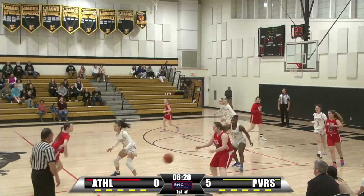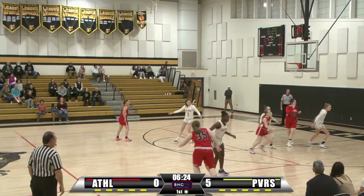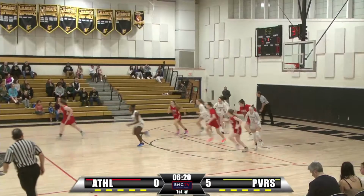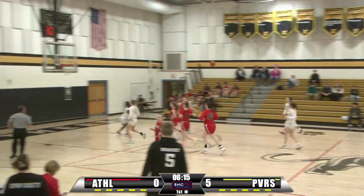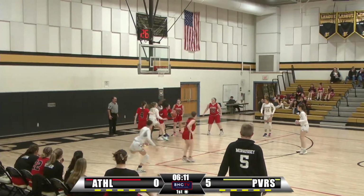Athol coming into this game with a 1-8 record. Young team. Actually, quite a few seniors on it. But we will see what happens. Only a few minutes into the first quarter. Anything can happen now.